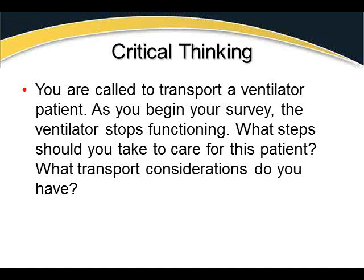Transport considerations: obviously if you have to transport a ventilator, you're going to have some needs, like where are you going to place it, how are we going to power it, what are we going to hook it up to. Also, we need to let the ER know ahead of time. We're bringing in a patient typically ventilator dependent. You may want to get some more hands-on and some equipment down there.